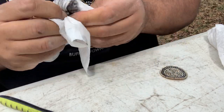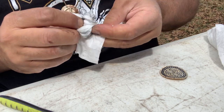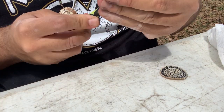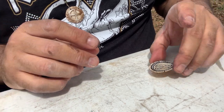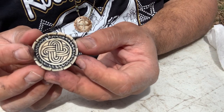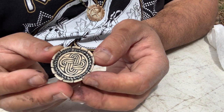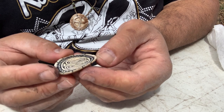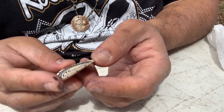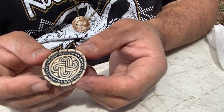Little bits off my fingers here. Right. And there is your final product. All right, so that takes you all the way from a piece of shell to a design that could be worn. Again, this design is called the Muskogee knot. There's a lot of representation in there.